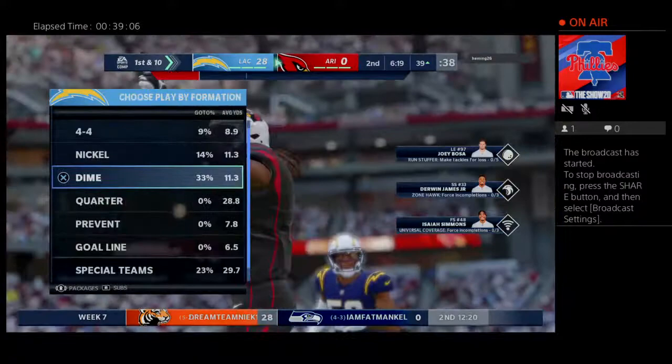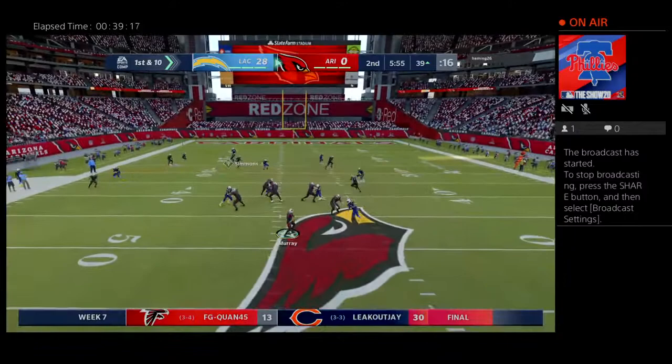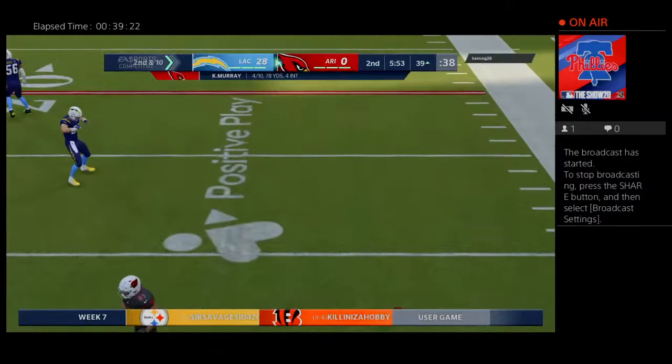That one covers 29 yards. First down. Two minutes gone by, second quarter. On first and 10, here's Murray. And this will be incomplete. Physical play on the football there, and it's second down.